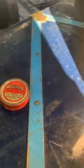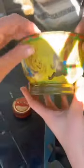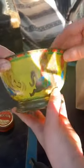So, got a cutter, little tin here. Someone wants the flyer tray. Got this little bowl here. Love that. Look at the bottom. That's so cute in a kid's room.